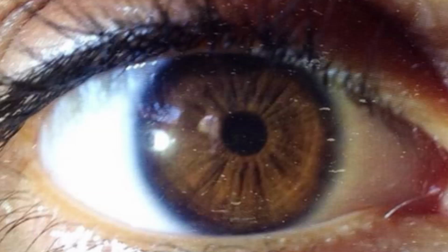Hi everyone, so this is an eye review for Amina, and what we're looking at here, in my opinion, is a true brown eye. The reason why I say this is there isn't any blue in it, so there's nothing we can see. However, this eye is not in a good shape, which means there is a lot of toxicity built up in the body.